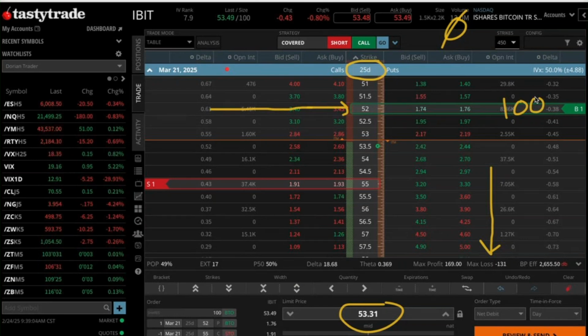Most people don't exercise their rights, or if they did, it's going to be automatically done because it's in the money at expiration. You want to know that detail because that's the basis of options. But what I want you to get from this is that when you do a collar strategy, you have a cap to the upside. You have a limit to how much you can make to the upside because of the call that you sell. And you also have a limit to how much you can lose to the downside based on the put that you buy.